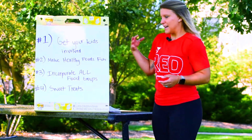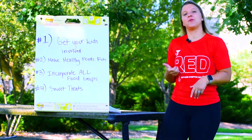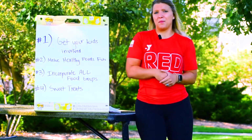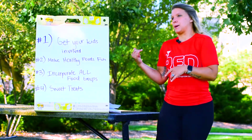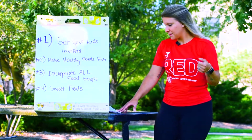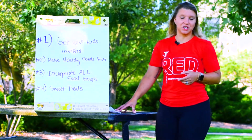Next tip is to include all food groups. Don't forget that your child is growing and they need a lot of nutrients, vitamins and minerals to help them grow healthfully, as they're supposed to. So you want to include fruits, vegetables, and protein, and protein doesn't always have to come from meat. They could be getting protein from dairy, such as Greek yogurt or milk, or cottage cheese or something like that. Dairy for calcium, and that could also play into the protein. And then also grains, from like pasta and breads, and try choosing whole grains if you have the option to do that.